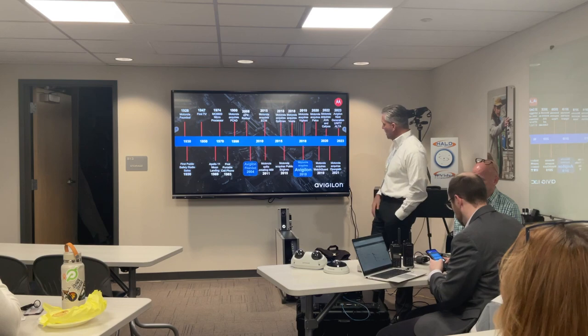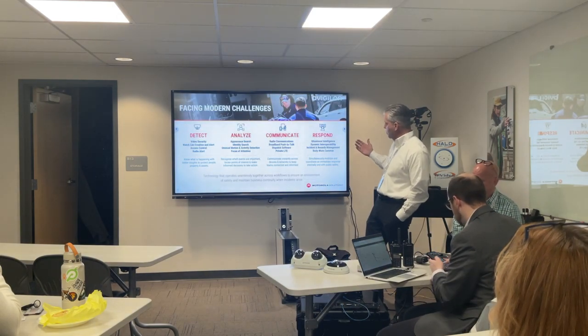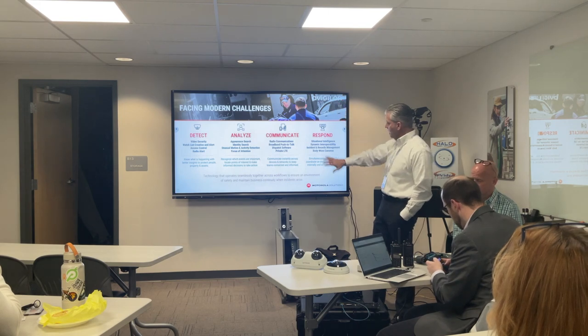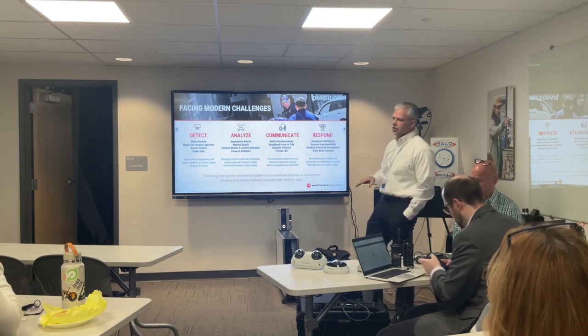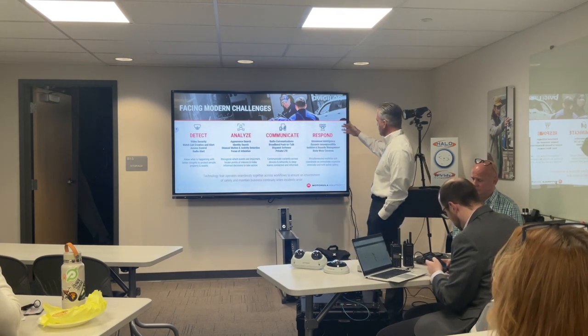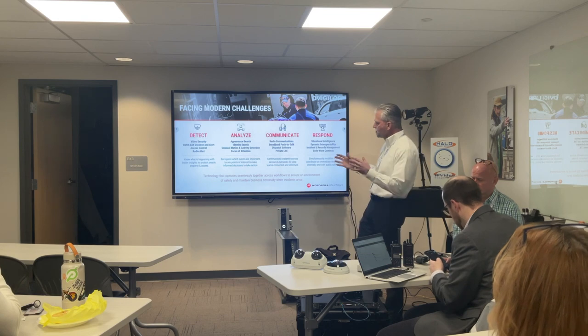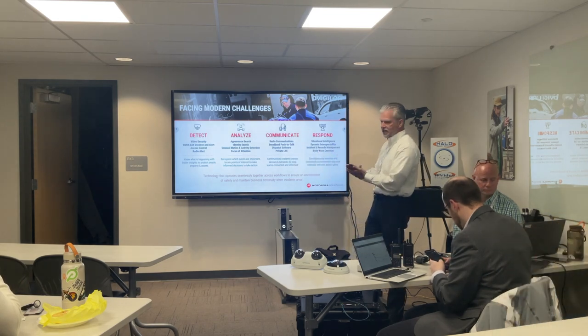So if you want to go to the next slide, I can talk about how we fit within the Motorola ecosystem. They've really broken down a security situation into what we refer to as four pillars: detect, analyze, communicate, and respond. All right, so Avigilon really fits on the front end of this workflow in the detect and the analyze, and then sort of in the gray area of communicate.